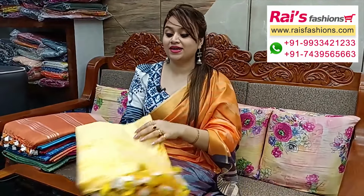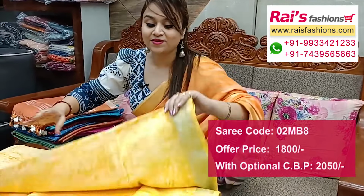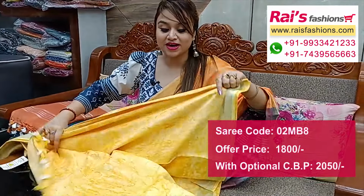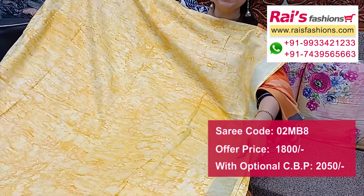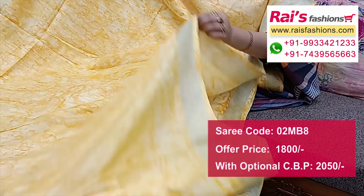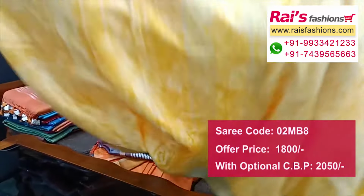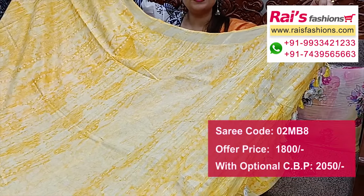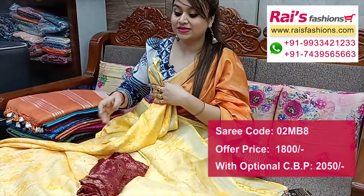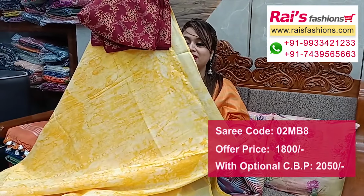Next one, nice color combination, soft material, lined by cotton material, discharge batik design all over base, silver zari border, very smart, bright looks. This one is full base part all over highlighted discharge batik design, silver zari border, bright fresh looks. And this one is running blouse piece, summer wear, lined by cotton material, and pallu portions highlighted silver zari stripes pattern, pallu smart looks. And this silk material weaving work contrast blouse piece with this saree for your bright elegant looks.